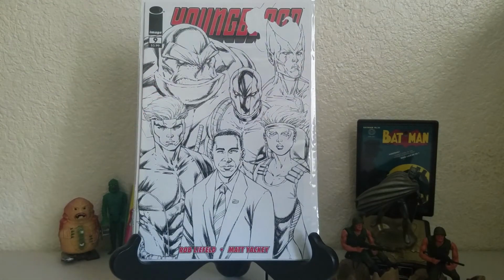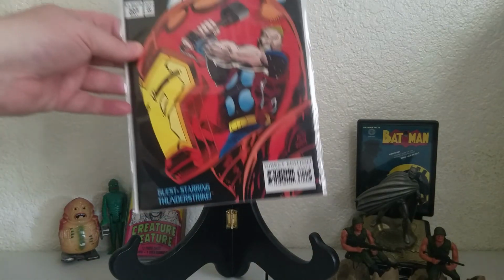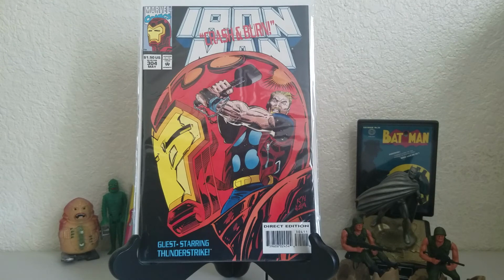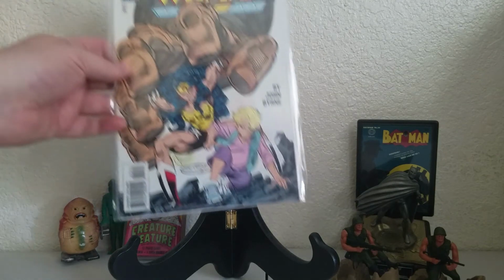Youngblood number 9, and it's the Obama sketch variant. I think I got this for like $9 from a group on Facebook that I belong to. I think it's the same seller who I got the Spider-Man comics from. So first Hulkbuster, which I picked up just because of the Infinity Gauntlet movie. It looks like the Hulkbuster's in it, and I just thought that was really cool, so I sought this out.